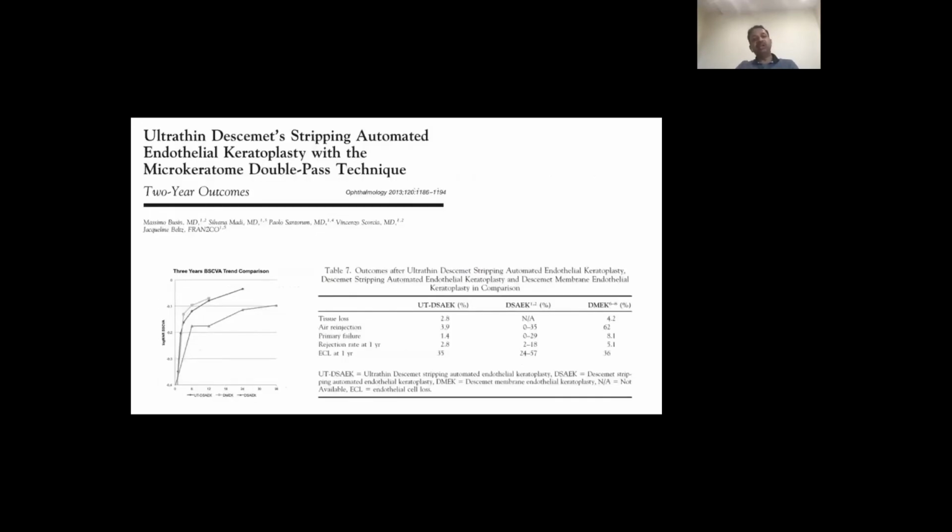But what about ultra-thin DSEK? Again, this paper is from Massimo Busin. Ultra-thin DSEK is basically when your donor lenticule is less than 100 microns in thickness. Normally for DSEK, the lenticule thickness can vary anywhere between 150 to 200 microns when you're transplanting it, but it tends to thin down with the resolution of edema, and later on it can vary anywhere between 80 to 140 microns. Whereas the ultra-thin DSEK graft at the time of transplantation can be sub 100 microns, but later on it can go down to about 40 to 50 microns thickness.